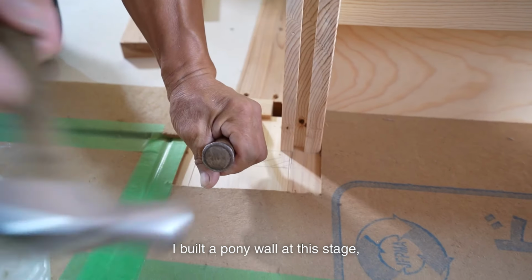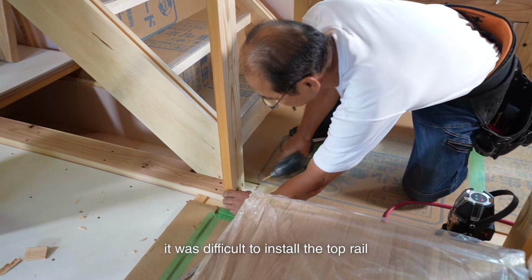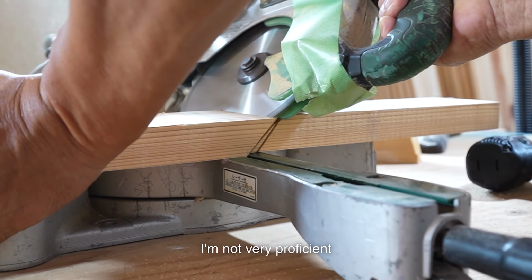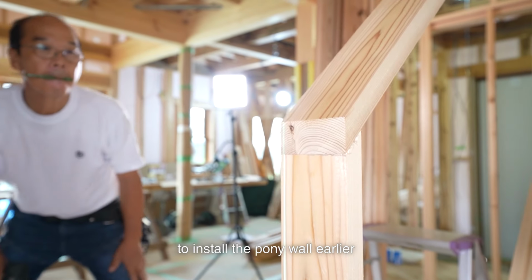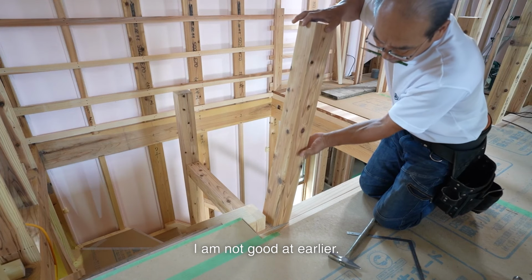I built a pony wall at this stage, which I'm not very proficient at. Due to its shape, it was difficult to install the top rail while changing the angle. I'm not very proficient at installing this top rail, but it would have been better to install the pony wall earlier in order to avoid falls. It's better to finish the work I am not good at earlier.